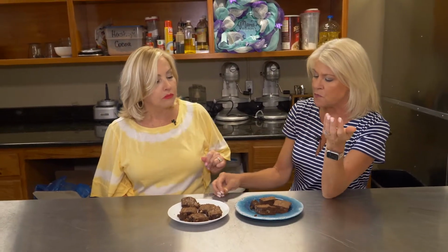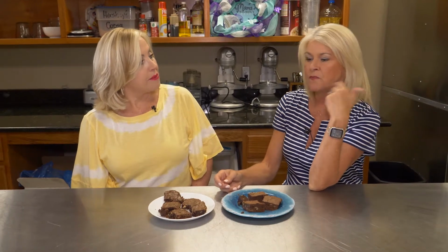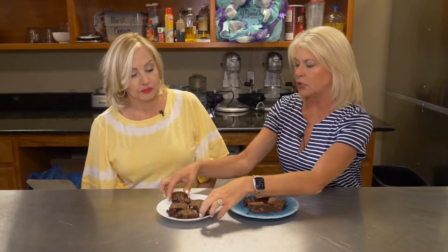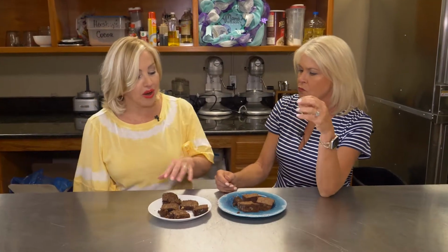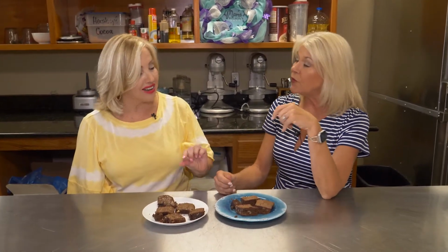A lot of people go, oh, they don't cut. If you cut them when they're warm, use one of those plastic knives. But if you stick them in the fridge or the freezer for 20, 30 minutes, they'll cut really clean. So they won't look like this. These I just cut right after. Mine's like this, they fall apart and they never rise. They're just thin. Well, that's because you're doing fudgy.